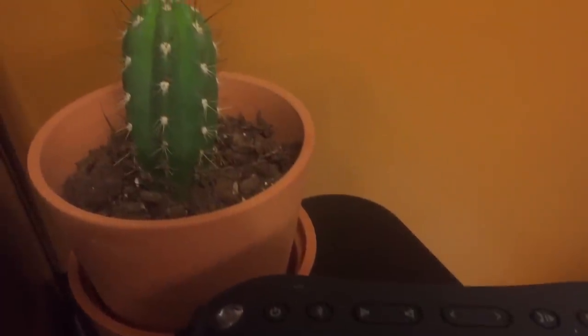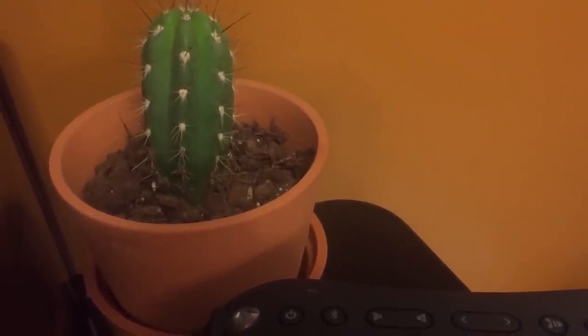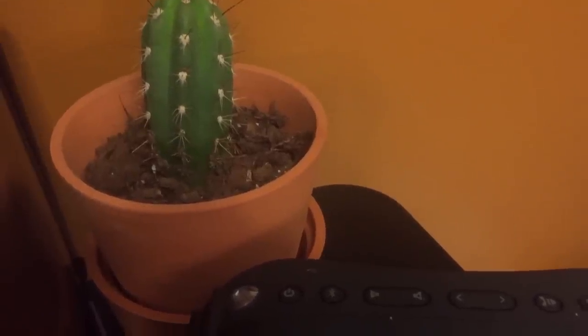And behind that, trying to hide, is my other cactus plant. Have you guys seen the other two cactus plants on the other shelves? This is where the third one sits. Just hangs over here, minds his own business, just chills out, and that's it.